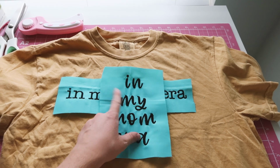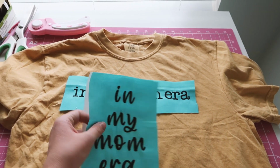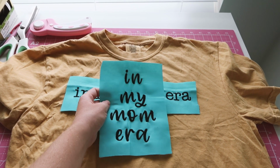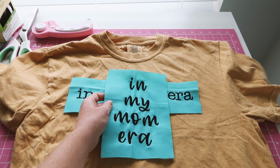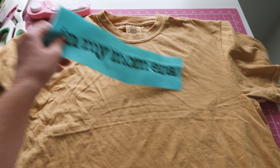I like the font of this one, but I don't think it would go all the way across like that because it's too big, maybe. Or maybe it would. Maybe I'll try that next time. Okay, well now I'm just going to start getting some stuff ready to pack up the car.